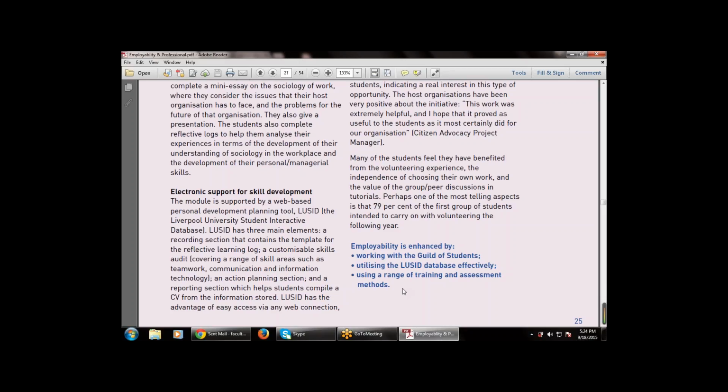For example, there will be a Google form, a web-based form also developed within the university, the Liverpool University, that is also using the student interactive database, working with the guild of the students, utilizing the LUSID database effectively, then using a range of training and assessment methods, also gaining work experience for the students.